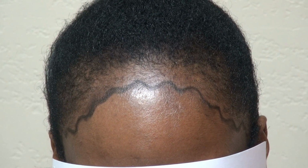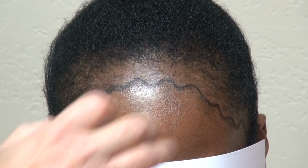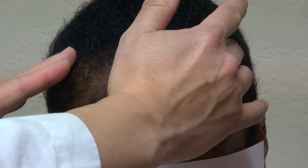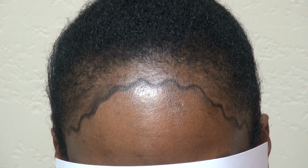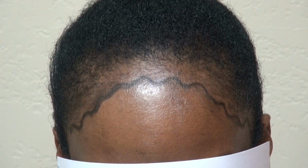And then not only the precise angle, but the selection of hair grafts. We transplant rows and rows of single-hair grafts in the front, followed by 2-hair, 3-hair, and 4-hair grafts in the back for bulk and volume. In the back, as you can see, the goal is always volume, density, and coverage. The goal in the front is softness and naturalness to reduce any detectability or any artificial look.